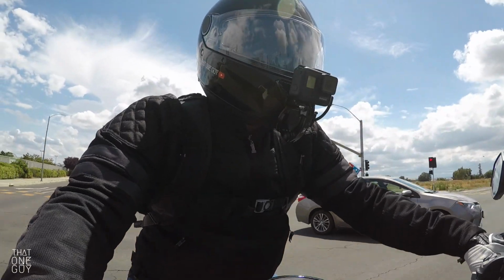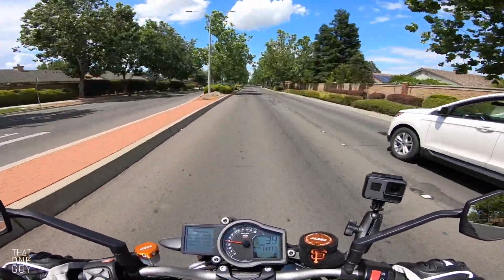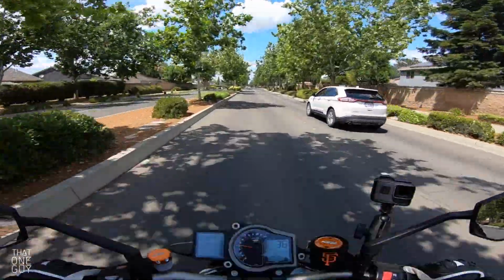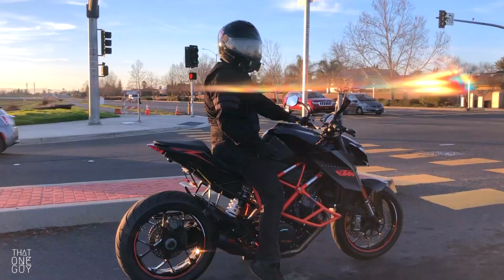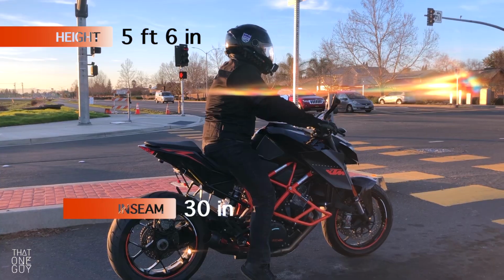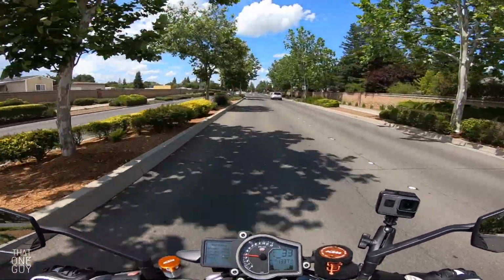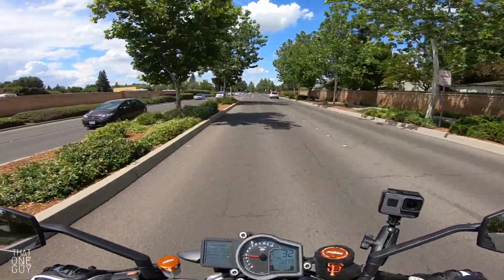So let's jump right into it. I wanted to talk to all of you tiptoeing T.O.Gs out there, all of you who are vertically challenged. For me, I'm 5'6", I have about a 30-inch inseam. And what I've come to learn in general as a shorter rider is that there's not a lot that we cannot do. And that's pretty awesome.